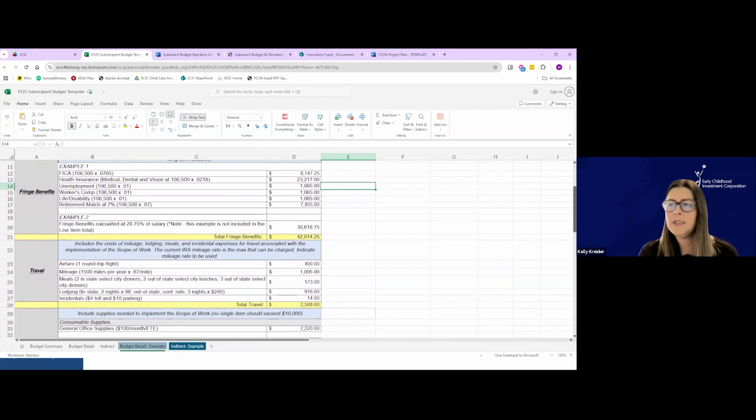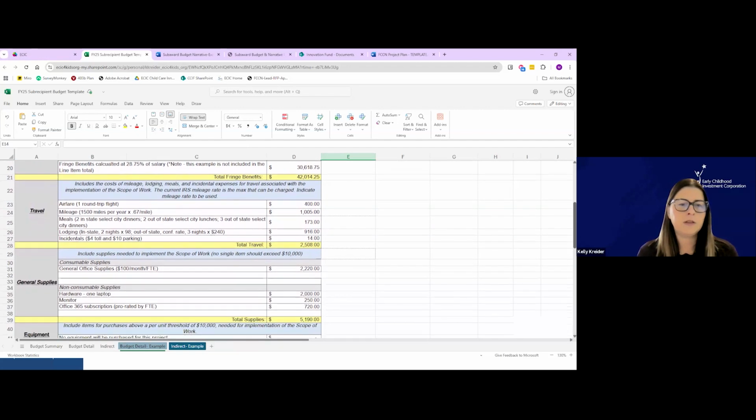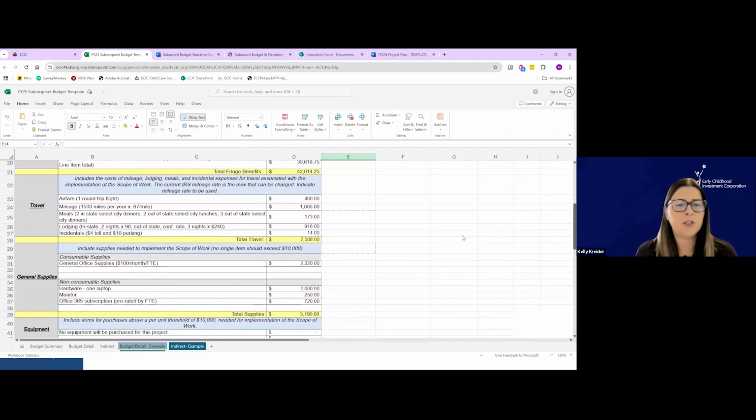For travel, again, you'll see the general line items we have. Some of these may be applicable to the proposed work. Some of it may not be for your organization, and that's okay. In the narrative, that will be your opportunity to really expand on what you are intending to do in that 6-month period of performance for travel.